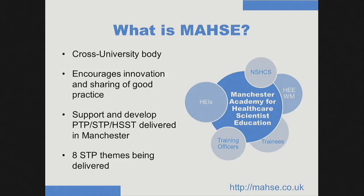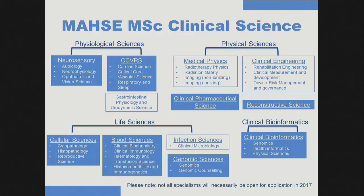Clearly, we only support those students who are on programmes that are delivered in Manchester, but you may be employed in Southampton and coming to Manchester for your MSc, okay? And of those STP themes, we deliver 8 of them.